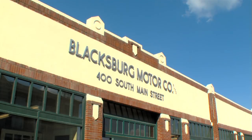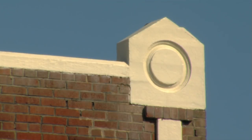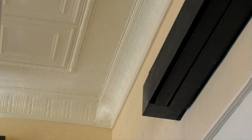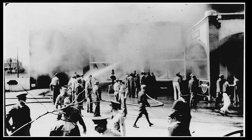In 2009, the town of Blacksburg rehabilitated the building for use as municipal office space and for town meetings. The architectural style is Art Deco and features terrazzo floors and tin ceilings. The building burned in 1933, but was quickly rebuilt with an addition to the original building.